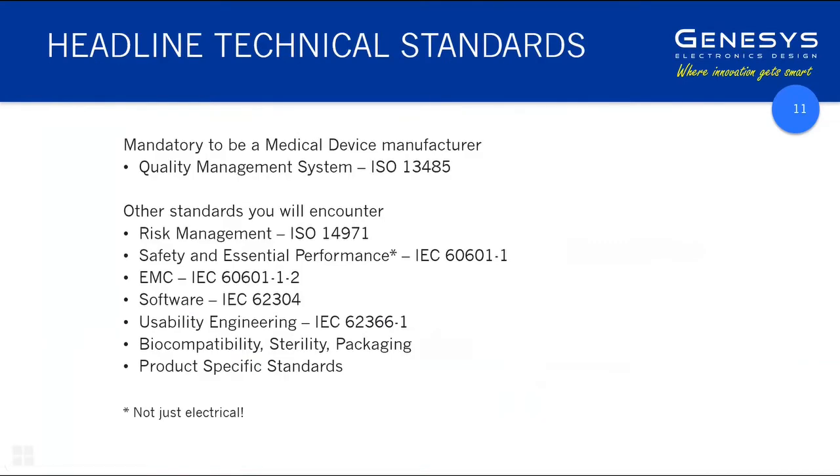I know Tim's revving me up and moving me along here, so here's just a little bit more detail on those particular slides.